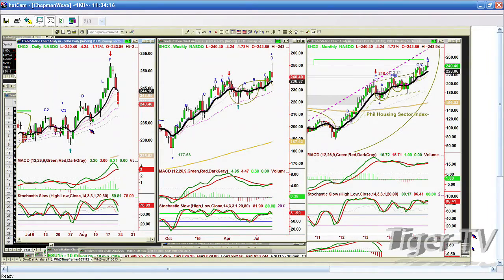Hi, folks. We're back, and we're back with John in Philly, and we're talking about bond yields. We're talking about where would be an appropriate place to start thinking about shorting. And all I can say is that, John, I know that you look at this very closely. If you look at the Philadelphia Housing Sector Index, I've got a peak F in the daily. It's down 4% today already. The high was 250, and it's trading at 240.